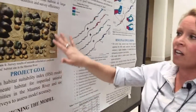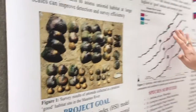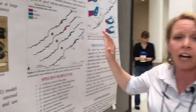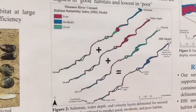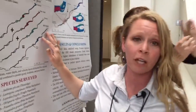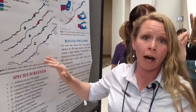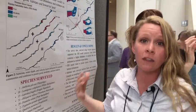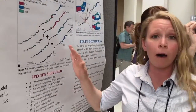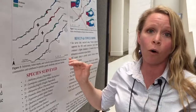And you can see an idea of our unionids here. This is just a portion of some of the assemblages that we found. For our initial model, we were using the characteristics of substrate, water depth, and water velocity, and we categorized these as either poor, moderate, or good based on unionid preferences from the literature. We created this overall habitat suitability model for unionids depicting areas that we thought would be good, moderate, or poor. Our idea was that in the good areas, we'd find our highest abundance and highest richness of unionids. In the moderate areas, we'd find moderate abundance and richness. And in the poor areas, we'd find low abundance and richness.